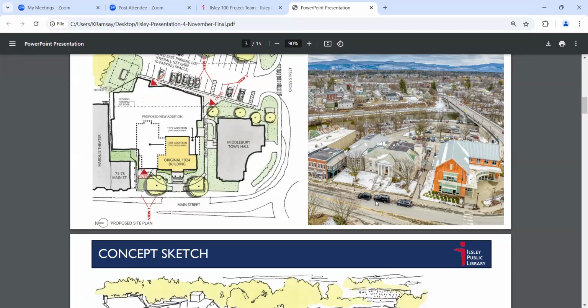The town office, you mean? Would that be the library? For the library, yeah, sorry. That will be right across from it. That door will be there, but it'll be emergency egress only; you won't be able to go in.